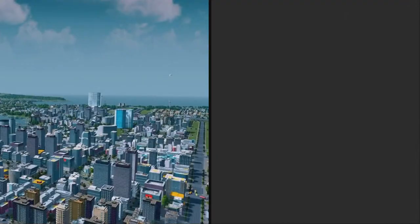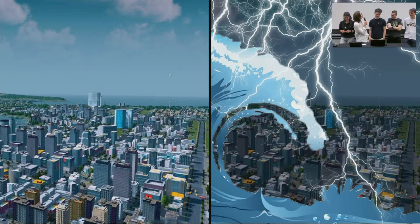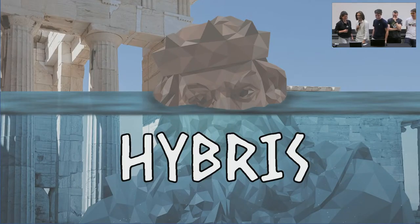Okay, let's look at this side by side. So first this one, a bit boring, and now this one. So in our opinion, our proposed idea is way more interesting. So let's look at our game. So on that note, welcome to Hybris.